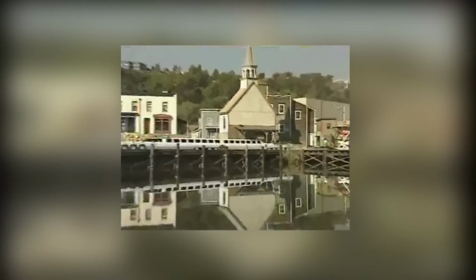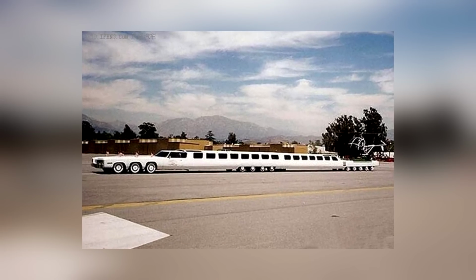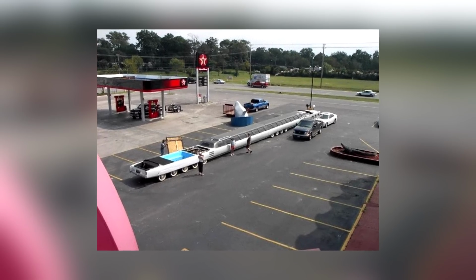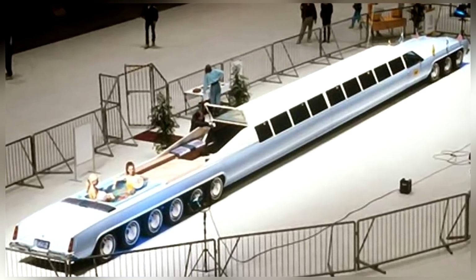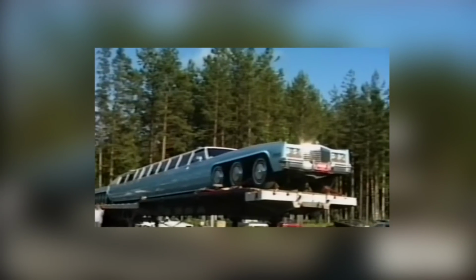When he reached that milestone, he added a helicopter landing pad on the roof for good measure. Unsurprisingly, the car struggled to turn corners because of its length, and therefore has never legally been permitted to drive on America's roads. That limited it to special appearances at car shows and other events. But it was on one such duty in the early 21st century that it met with its fate.